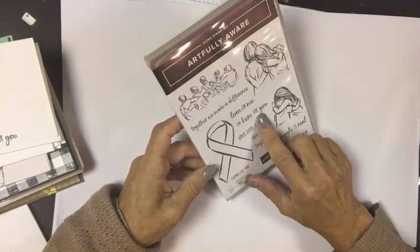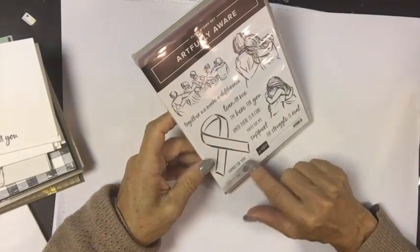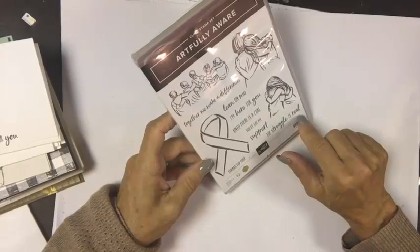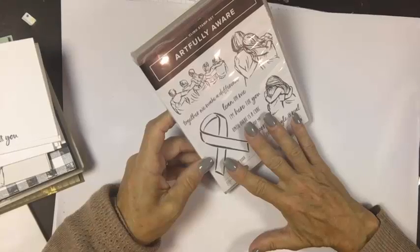Lean on me. I'm here for you until there is a cure. You've got my support. Thanks for your support. And the struggle is real. So lots and lots of possibilities with this stamp set.